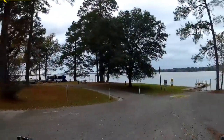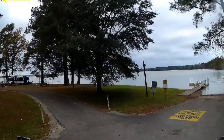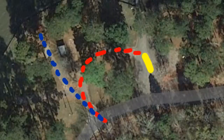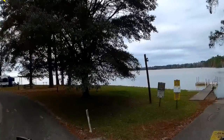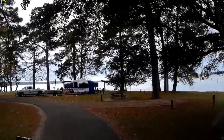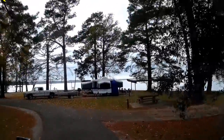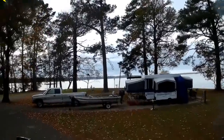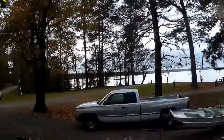And you see that little road right there on the left? We just cut back through there after we dropped Zippy and backed into our site. The host, Alvin, was great. He actually came down on his electric bike because he said, I have to watch this. He found it really interesting how we got Zippy off the tote and how Dave could back into that site.